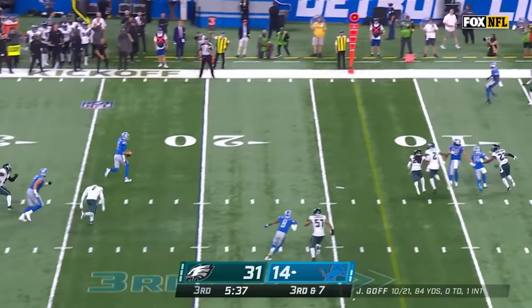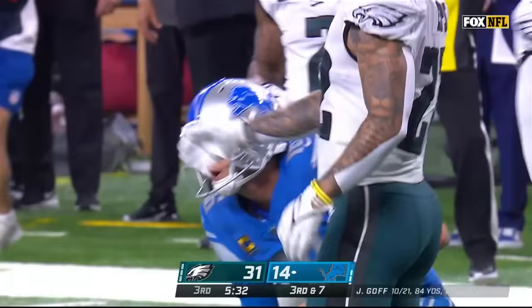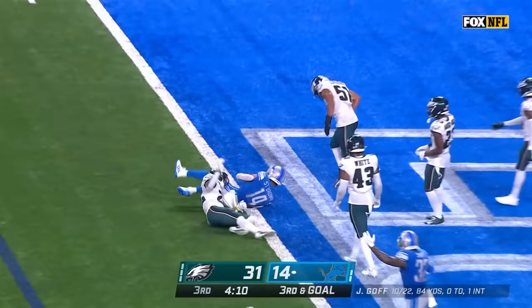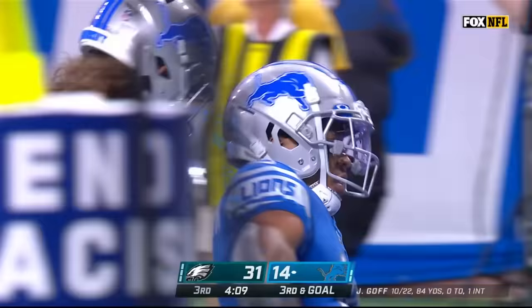Sees Goff scrambling, trying to cut. He's got the first down with his legs. It's Jared Goff using his feet. Third and goal. It's Goff. It's a throw, and it is a touchdown for Amon-Ra St. Brown. A key score for Detroit.